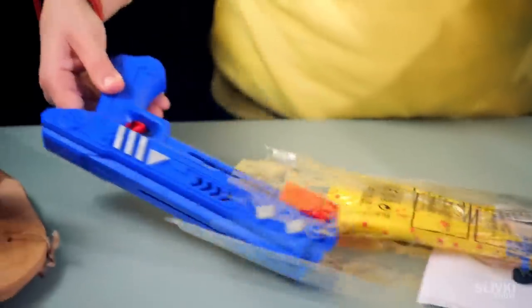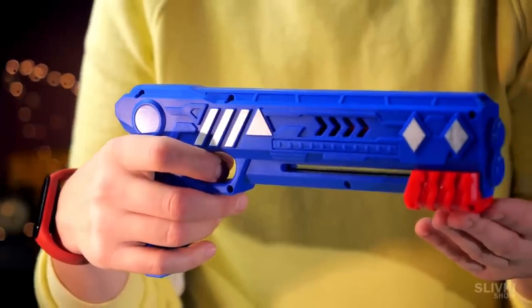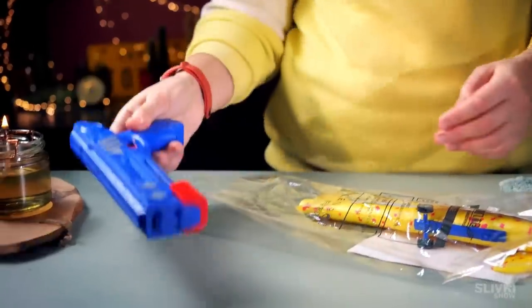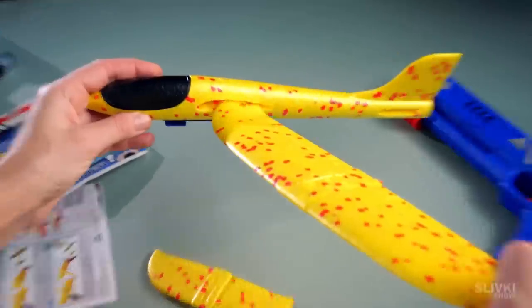I couldn't help ordering this blue gun when I saw it. It looks like a regular toy gun, but its ammunition is not usual toy balls. Get ready to see what it is. We unpack these yellow pieces, and assembling them together, we get this beautiful yellow airplane.